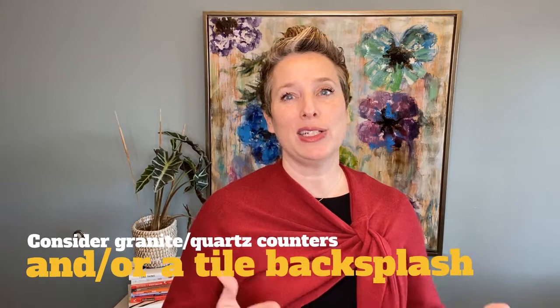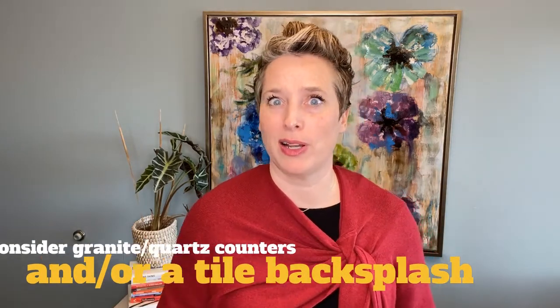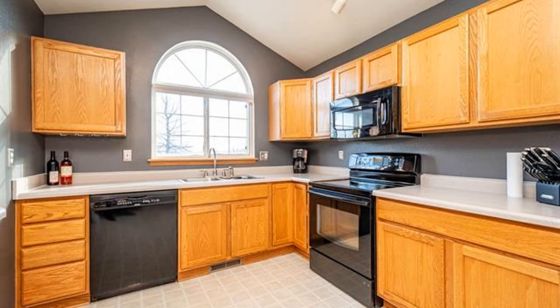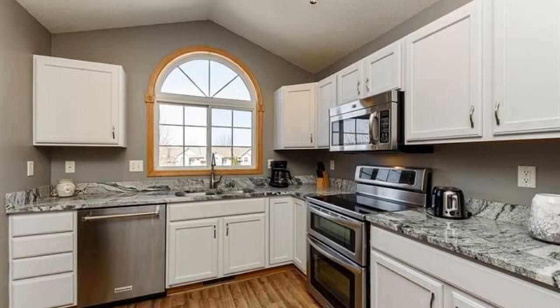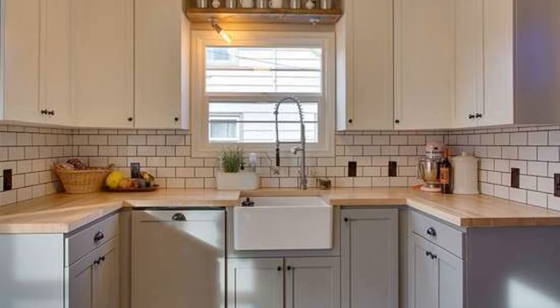2 surefire ways to make your kitchen sexier are to have granite or quartz countertops installed or a tile backsplash installed. Here are 2 very similar properties, one with a dated countertop and the other with an updated countertop. Which appeals to you more? If you're considering a backsplash, please don't use products like this. They just look busy and dated. Choose something classic like these.